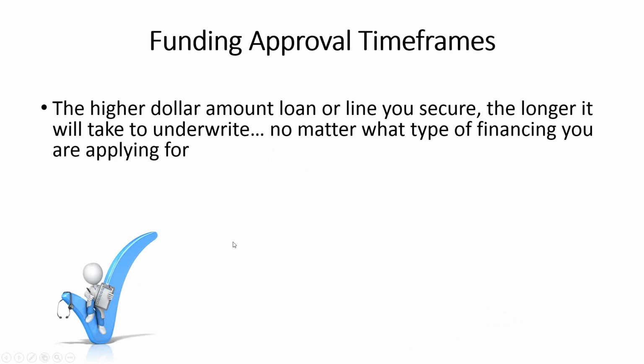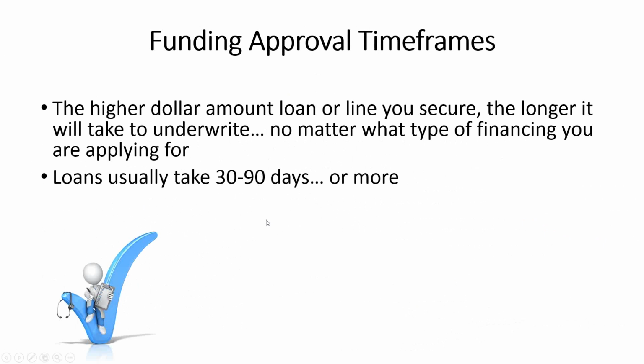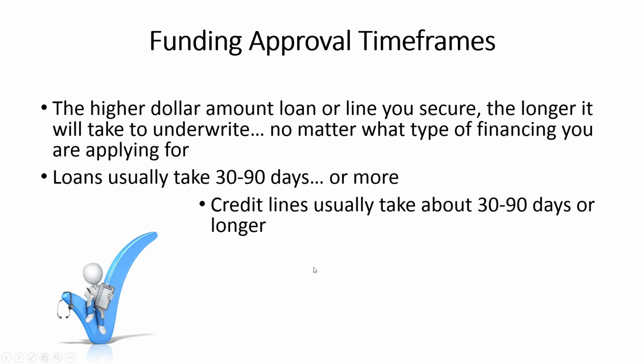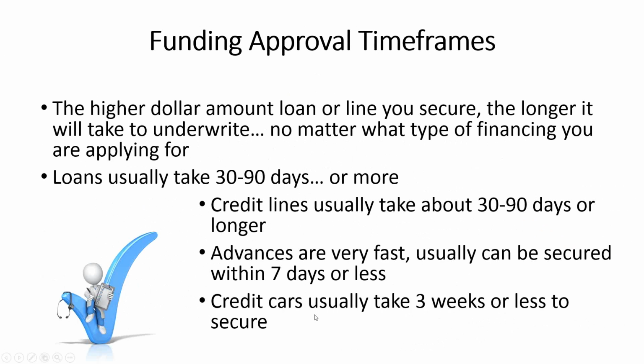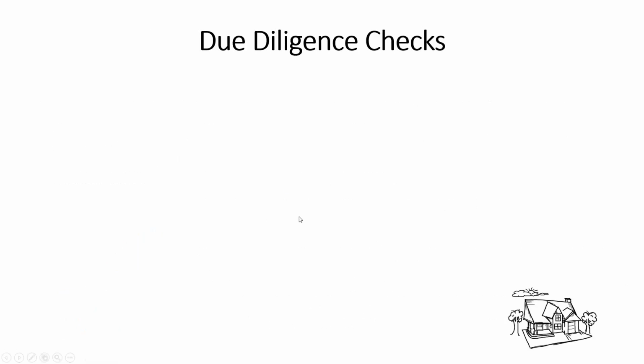So funding approval timeframes. The higher dollar amount or line you secure, the longer it's going to take to underwrite, no matter what type of financing you're applying for. Loans usually take 30 to 90 days or more. Credit lines usually take about 30 to 90 days or more. Advances are very fast, 7 days or less. Credit cards usually take 3 weeks or less to actually secure. So it gives you an idea of time frame. So if you want fast money, advances are your first. If you want the second fastest, credit cards. All the credit cards we talked about are best. If you really have good financials, good everything, you want more money and you want to wait it out, then 30 to 90 days for loans and high limit credit lines.